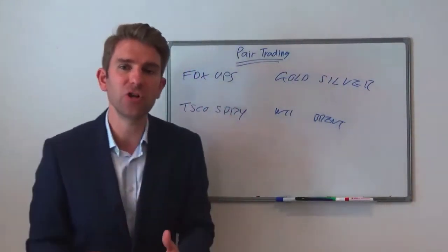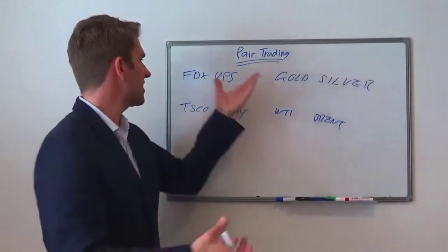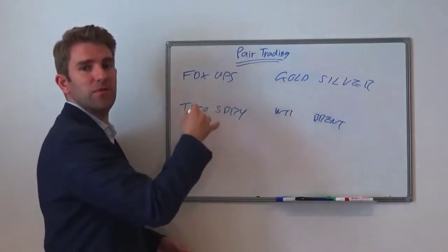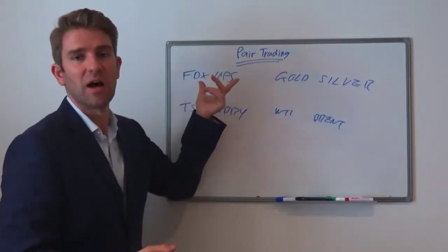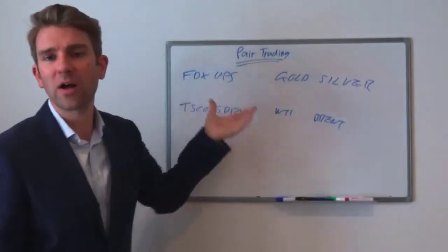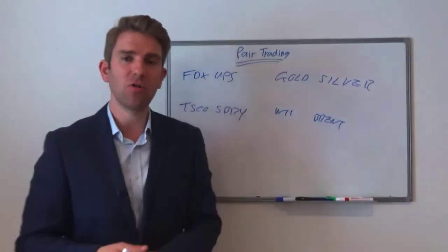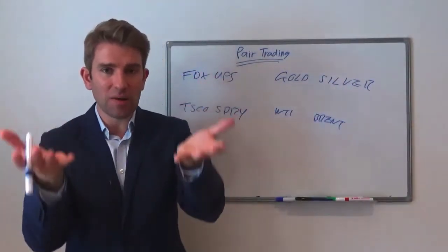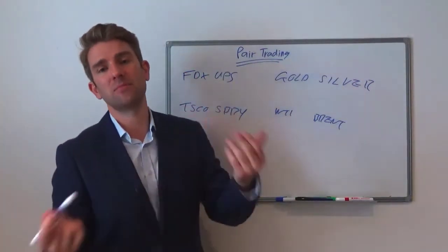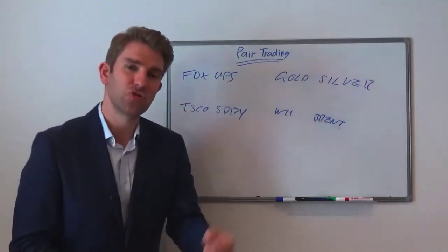The point is, when we're pair trading, we're looking for already a relationship of some sort. In this case, it's a commercial similarity. What affects one is going to affect the other: the price of fuel, the price of delivery drivers, the economic environment of people ordering stuff online. In reality, they should be reasonably correlated, but from time to time they come out of correlation for whatever reason. Maybe it's something to do with the company, maybe the supply and demand of one in particular. And that is what we're looking for as a trader.